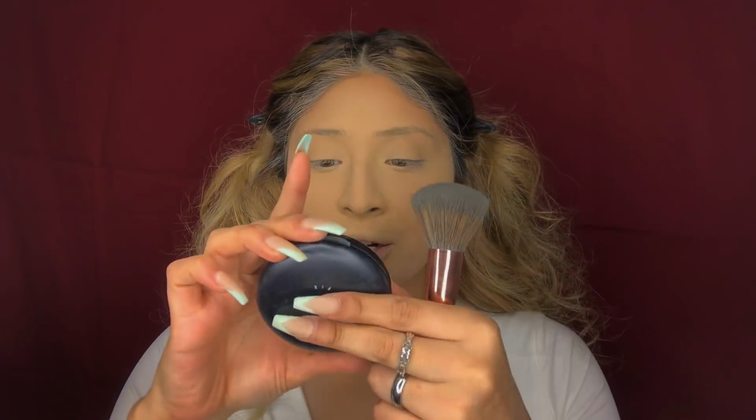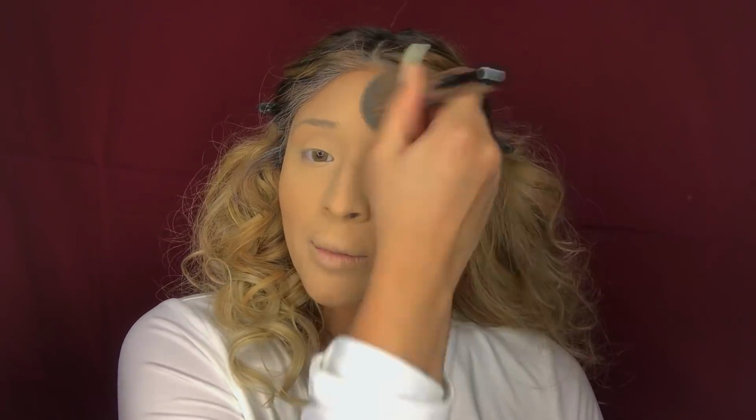Alright, so to bring a little bit more color back into my skin, I'm going to be using this MAC Studio Fix powder in C6, and I'm also going to be using this BH Cosmetics powder brush in number 2. I'm going to be applying this on my cheekbones, everywhere, mainly where I will be bronzing.